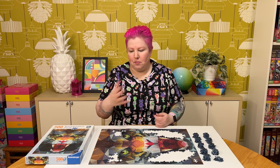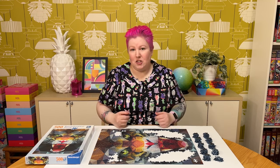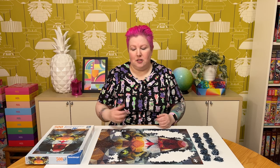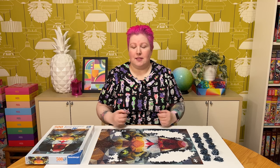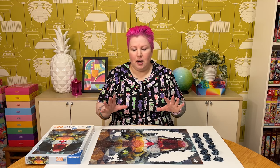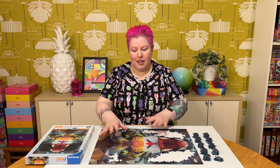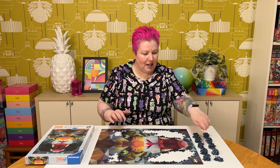I mean, maybe sorting some of these darker sections by piece shape earlier on could have helped. I'm not too sure. But yeah, it might just come down to just how fast you are and how much practice you've had at speed puzzling. But overall, like I said, happy with my progress, quite enjoyed putting together what I've done so far. And I'm actually looking forward to tackling these darker sections and finishing the puzzle.